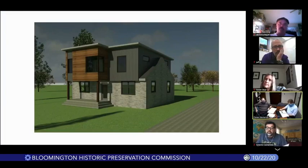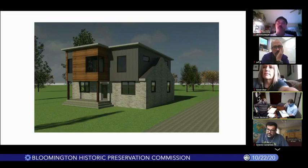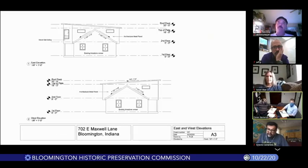This is a contributing home. Staff would recommend releasing demo delay 2024. While the addition is quite radical and not something that would be compatible in a historic district, staff does not find the project merits historic designation of the property. Terrific. All right.